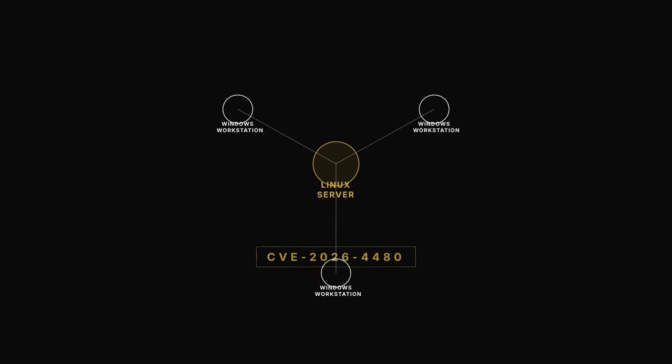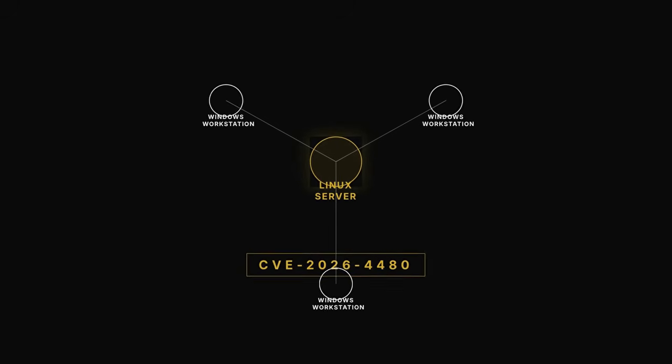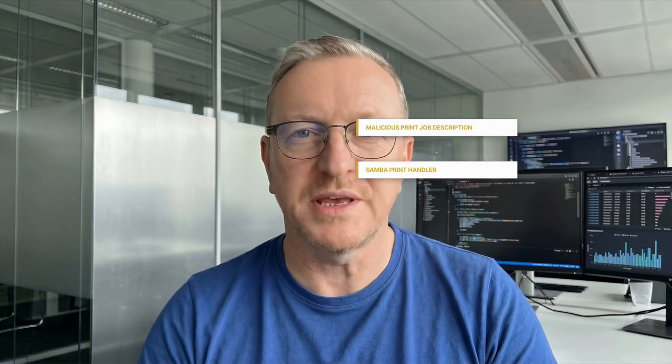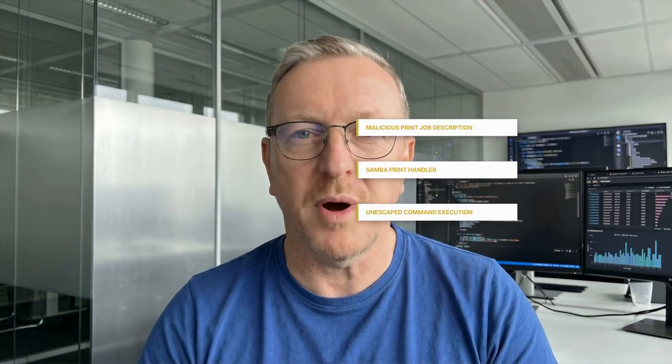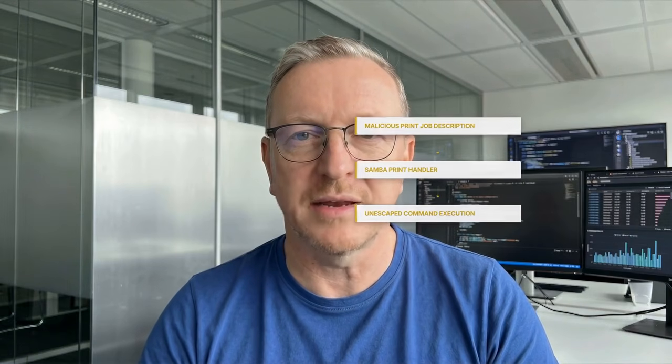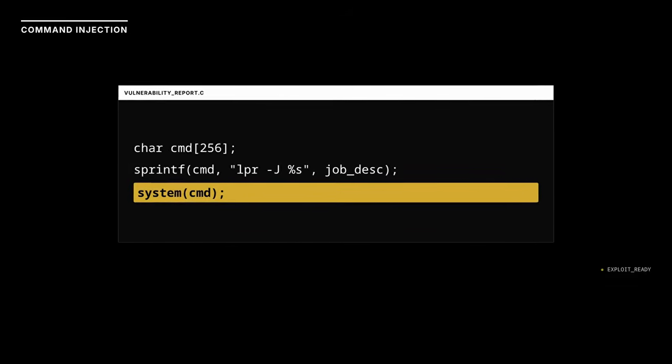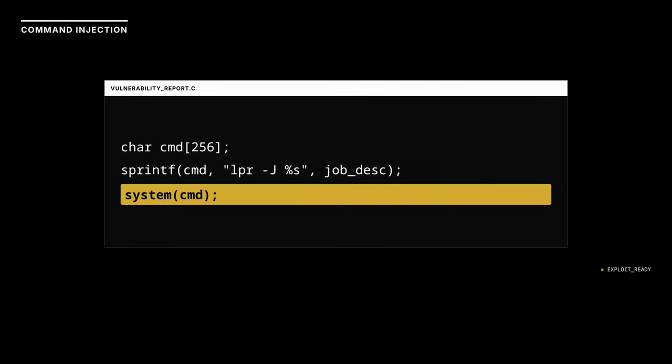The most serious vulnerability in this patch is CVE-2026-4480. It is a remote code execution flaw in Samba's printing subsystem. The vulnerability exists because Samba fails to properly escape job descriptions before passing them to the underlying print handling code. An attacker who can submit a print job, which in many environments means any authenticated network user, can inject commands into that job description and have them executed on the server.